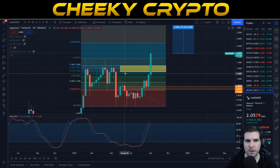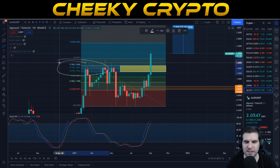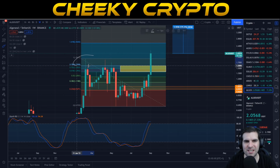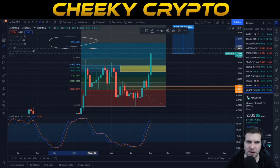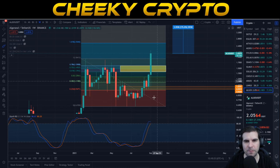Now, the key thing for Algorand here was this yellow box area. This comes in at our 0.618, 0.702, 0.786 area. And once we got those out of the way, it was a bit of a no-brainer to go ahead and set up a new high up here, moving on towards our first price target. So right now, that target is $2.56. That is the target that we are addressing here, the very first 1.618 target of this Fibonacci retracement tool.